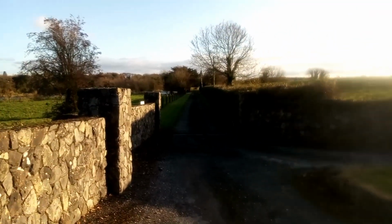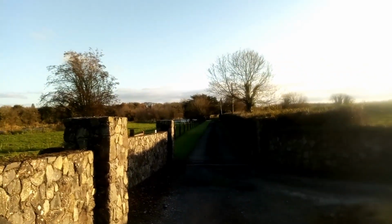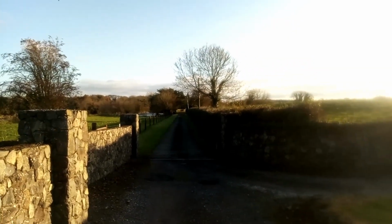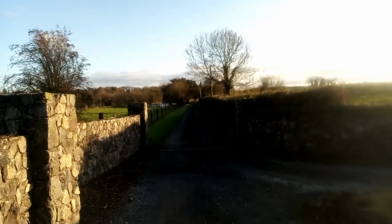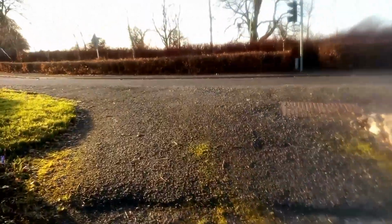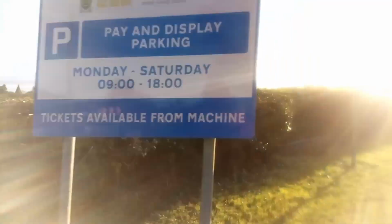Now folks, if you notice up there, I don't know if I can zoom in, see the peak just up there, that's the Headfort Mausoleum. We'll go into that in detail another day, and we'll do a video on it. Quite an interesting history behind it. Now the sun is quite bad, so just bear with the distorted footage for a wee while. And we're not using a gimbal, so excuse the jumpy footage.